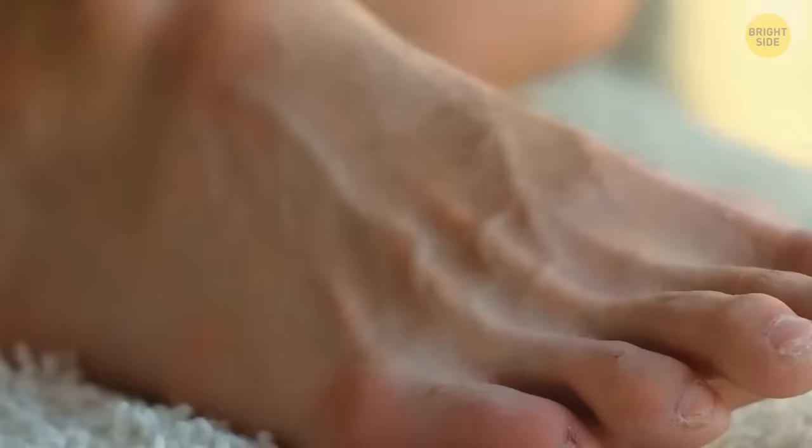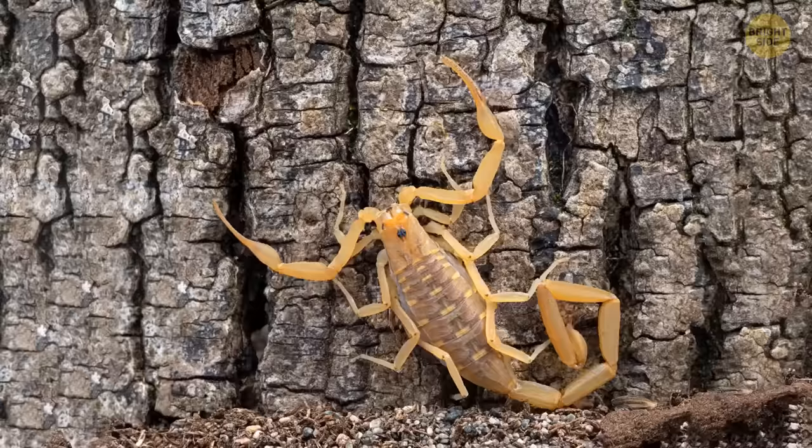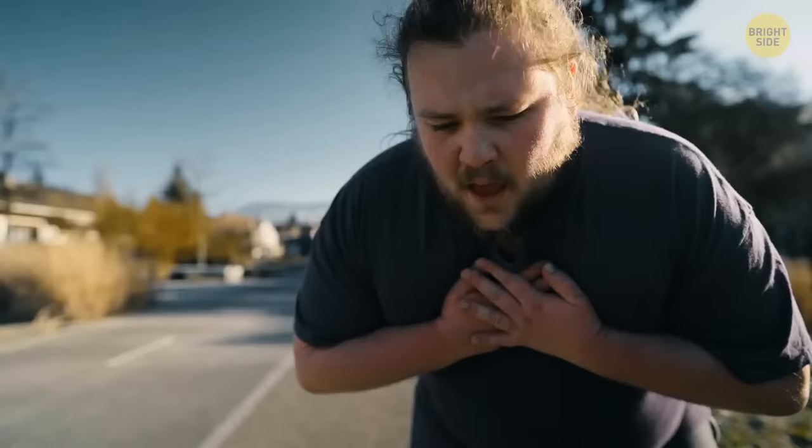One time is enough to cause pain, similar to a bee sting. But someone with an allergy may experience paralysis, breathing problems, and other health issues.